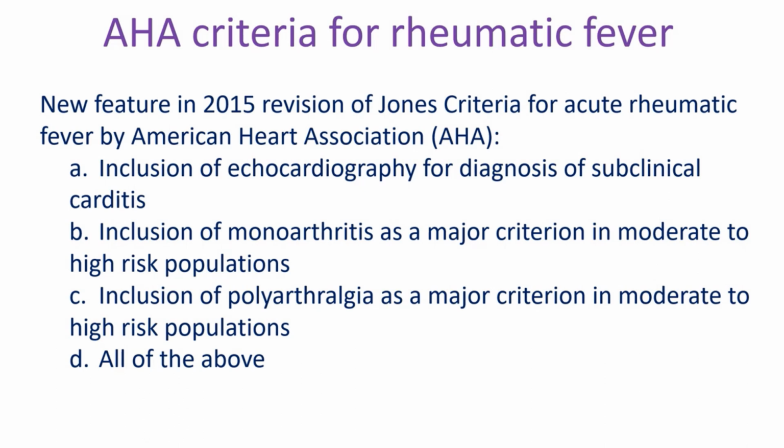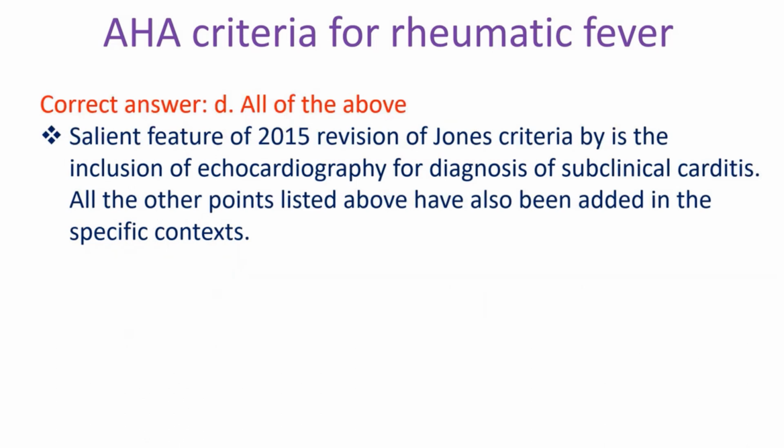B. Inclusion of monoarthritis as a major criterion in moderate to high risk populations. C. Inclusion of polyarthralgia as a major criterion in moderate to high risk populations. D. All of the above. Correct answer D. All of the above. Salient feature of 2015 revision of Jones criteria by AHA is the inclusion of echocardiography for diagnosis of subclinical carditis. All the other points listed above have also been added in the specific context.